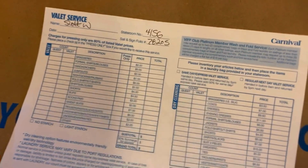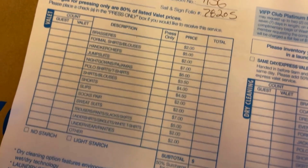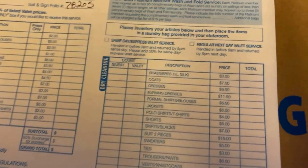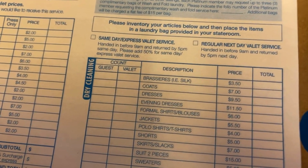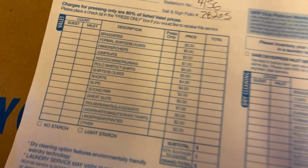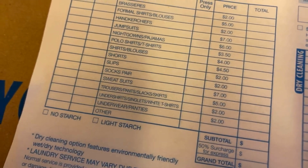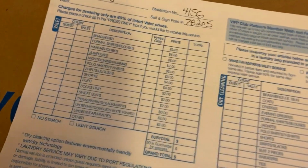I'm going to show you guys. All right, I have my Valet Service list here, and we can see each item. Let me focus in here. Each item has a little bit of a price tag on it, and this is all a la carte. I know we're not looking at a menu, but this is all a la carte. So let's just say you wanted a coat dry cleaned or washed. It is going to be $7 per coat. Let's come over here to something a little bit more common. Trousers or slacks, we have $5 for trousers. Underwear or panties, they're only $2. But the great thing about this is we are Platinum, so we get 3 of these.